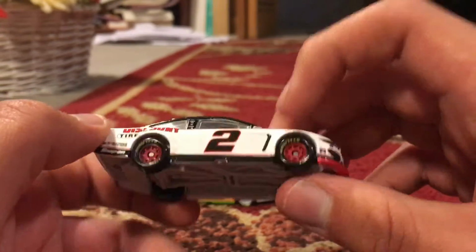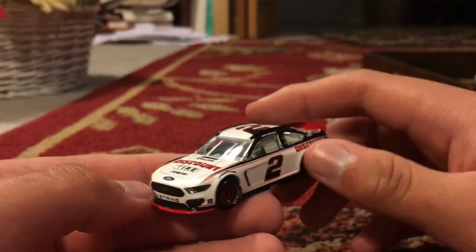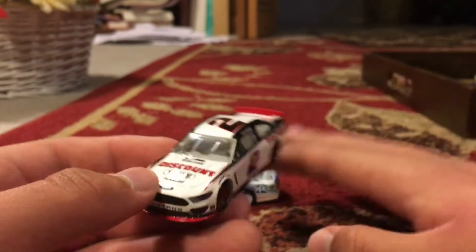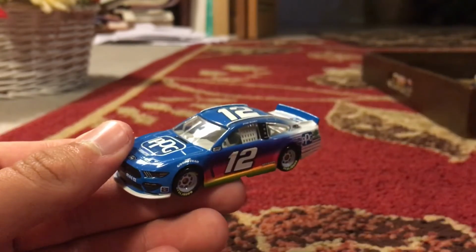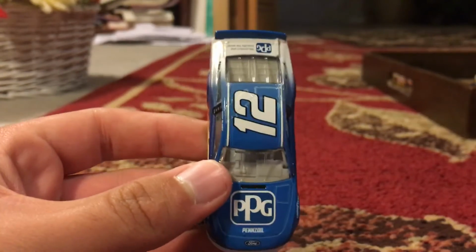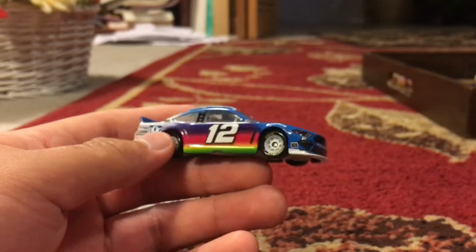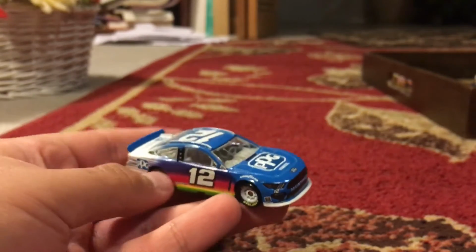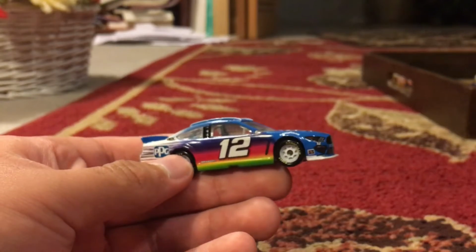Here's underneath the car as usual. So overall, just a good looking car in general. Really like this Brad Keselowski. Now let's take a look at the Ryan Blaney PPG car. And the PPG car, like I said, the same thing goes as with the Keselowski. I just dropped it. The paint scheme just looks amazing on a different body.